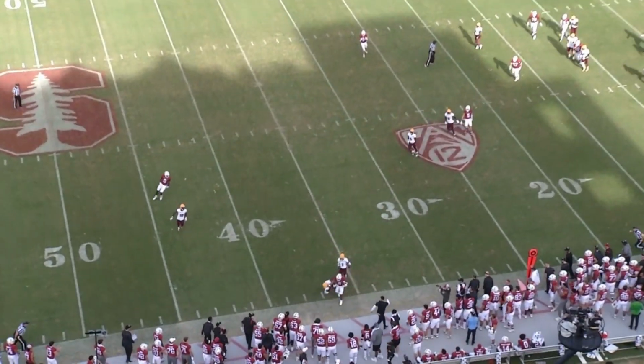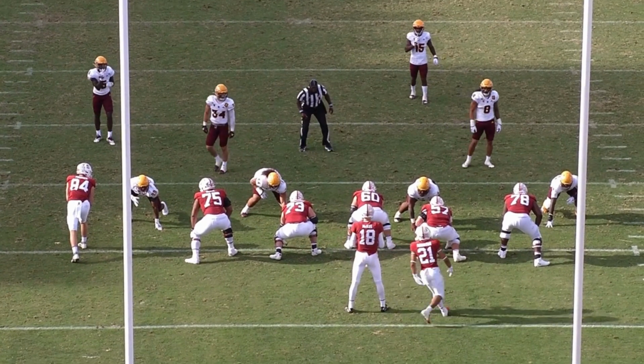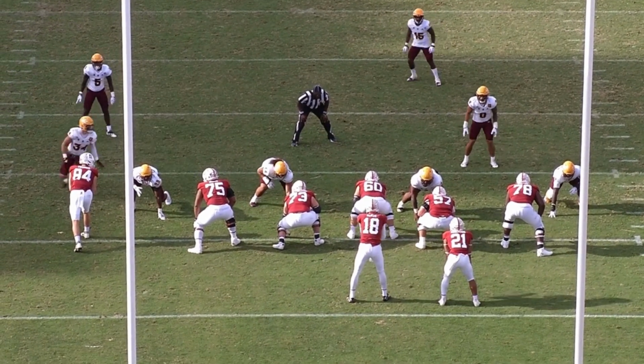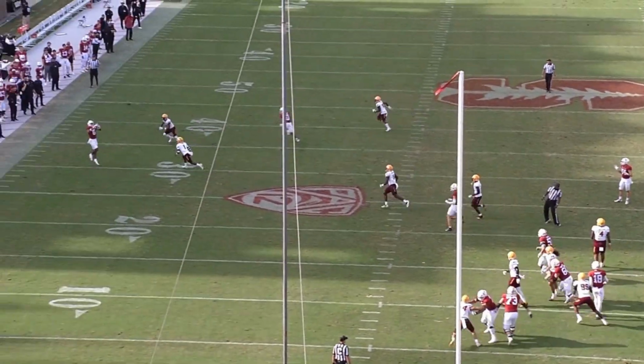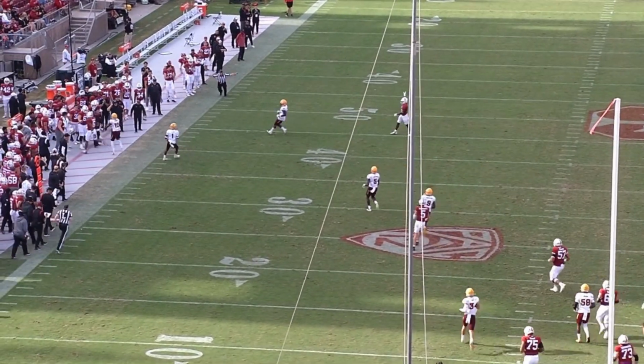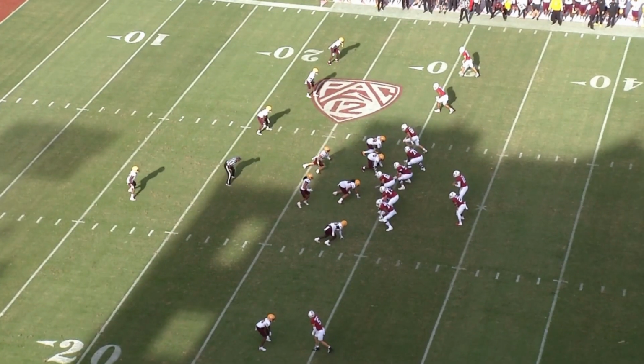Nice catch. Better throw, though. That's outstanding. Just really like the mechanics of this thing, the drop, the footwork, the base, the timing, the rhythm, the accuracy. Just a lot to like. Love it. Next one here. Another back shoulder to the bottom. This time it's a miss.